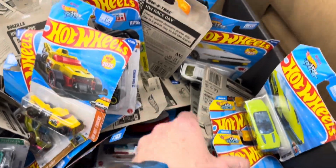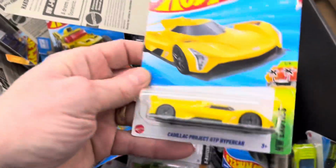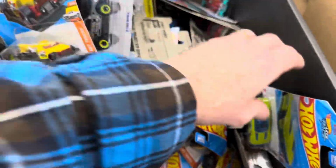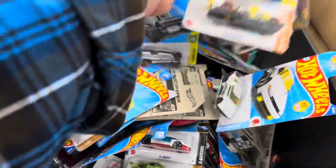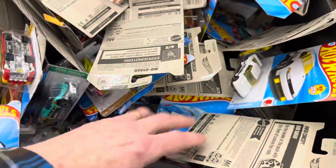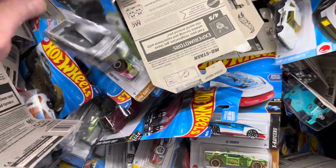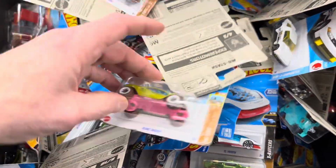Telling you now, decisions will be made though. I'm just not coming home with this much. Oh, there's the Cadillac in yellow. A lot of these, man. I will indeed end up sending some to the shop. So expect them, Andre.